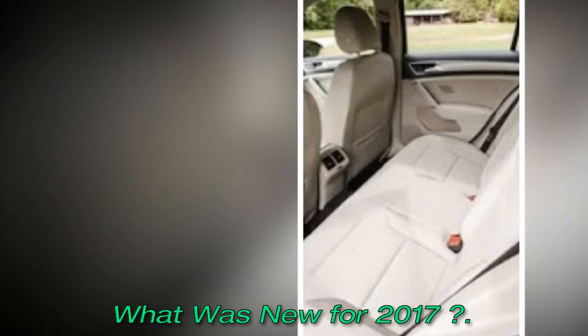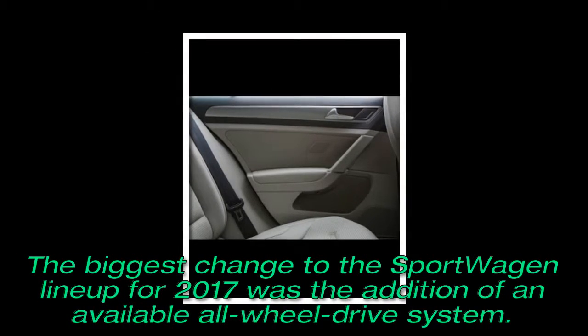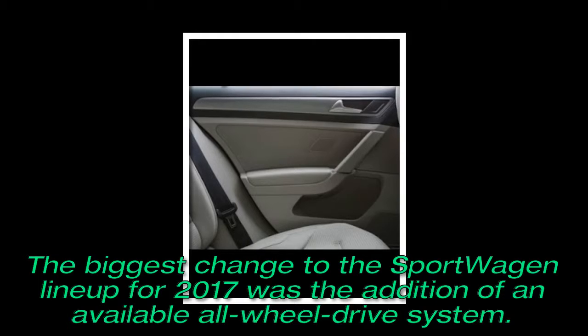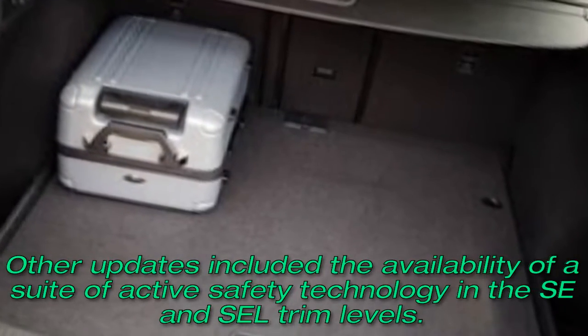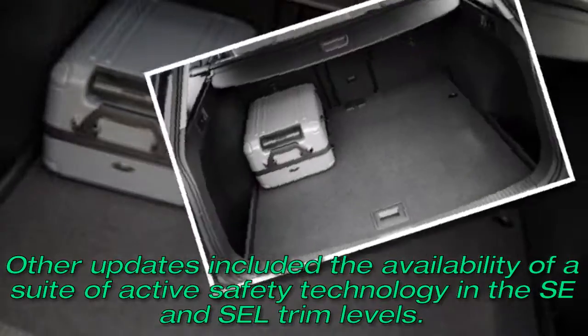What was new for 2017? The biggest change to the SportWagen lineup for 2017 was the addition of an available all-wheel drive system. Other updates included the availability of a suite of active safety technology in the SE and SEL trim levels.